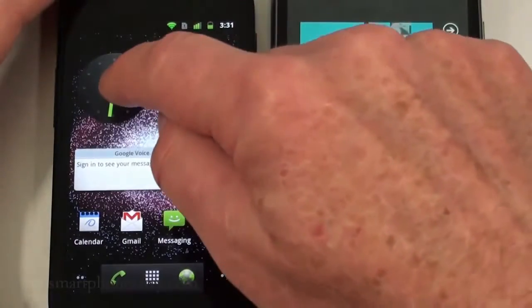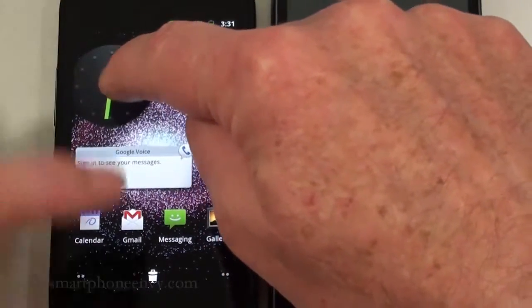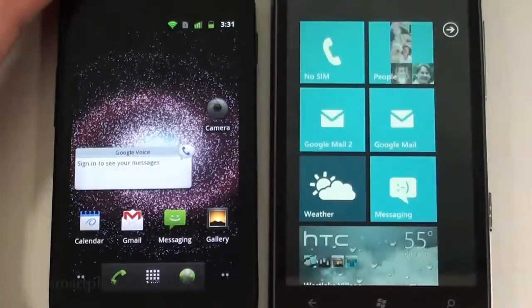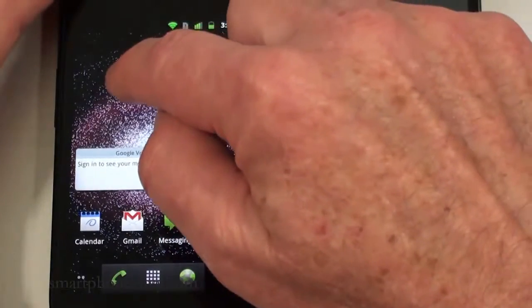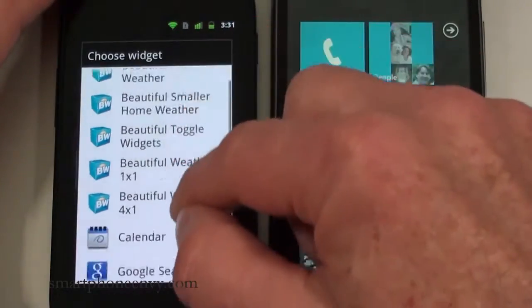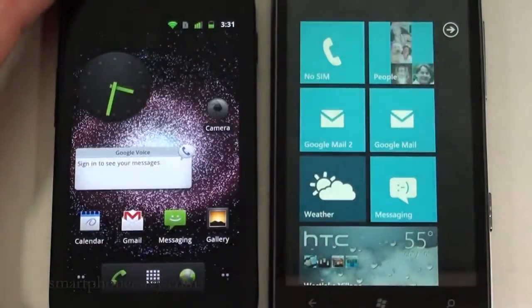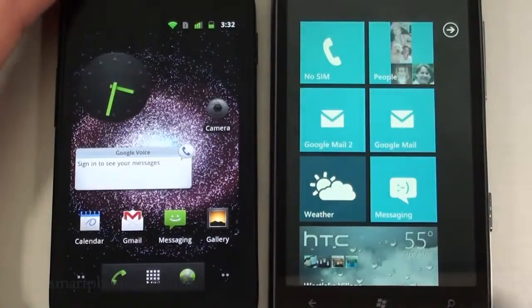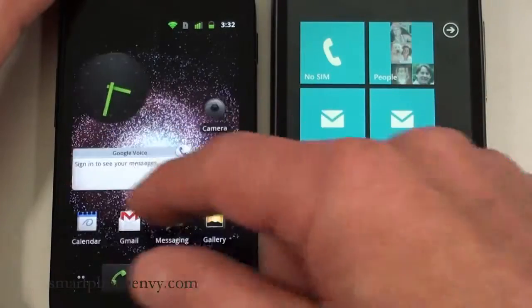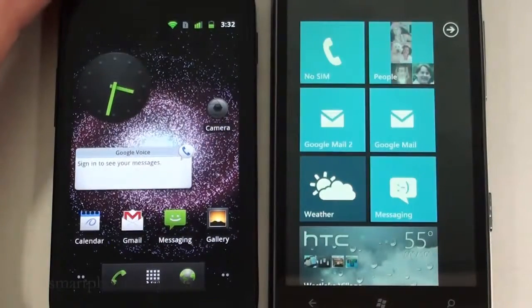contact information. To add or remove a widget, simply hold down on it to remove it. This little trash can shows up at the bottom. Drag the widget down. When it turns red, let go. It's gone. To add a new widget, simply hold down on the screen. You'll feel some haptic feedback. We'll tap on widgets and we'll put the clock back in, simply selecting it, and there you go. And again, you can move them around where you'd like on the display. So those are the 5 different panels you can customize on the Nexus S.